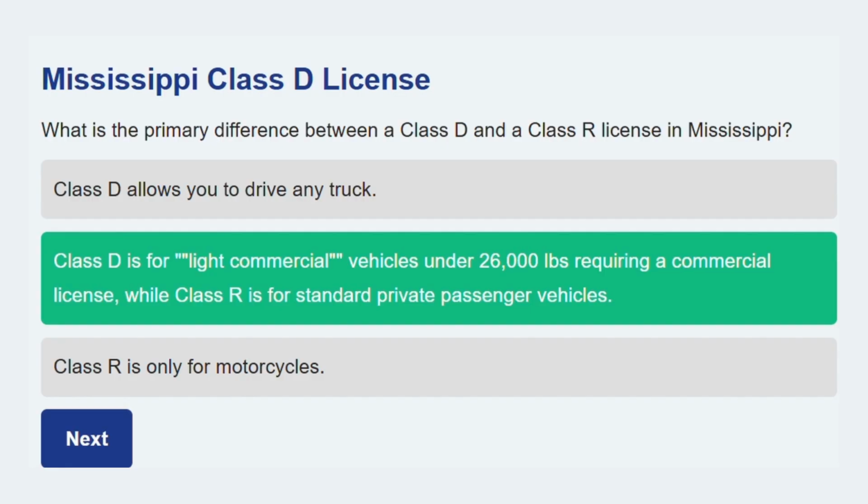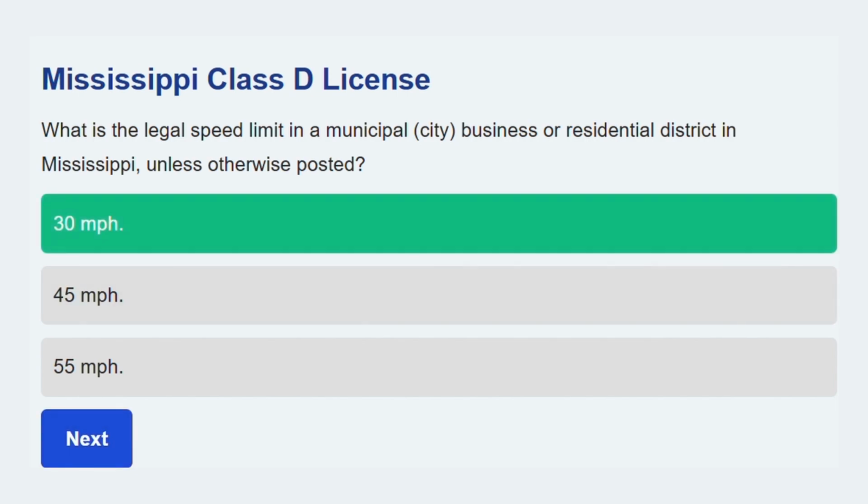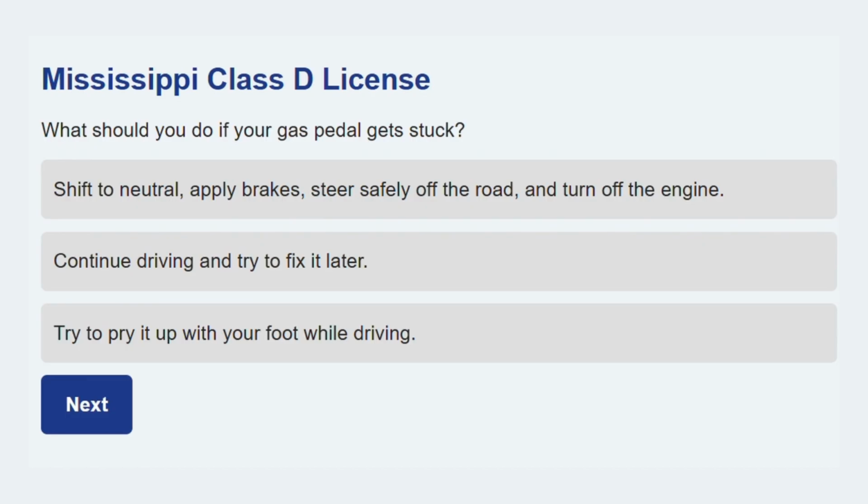Moving forward, what is the primary difference between a Class D and a Class R license in Mississippi? Class D is for light commercial vehicles under 26,000 pounds requiring a commercial license, while Class R is for standard private passenger vehicles. Class D is for specific non-commercial, heavy-duty vehicles. Let's consider the next one.